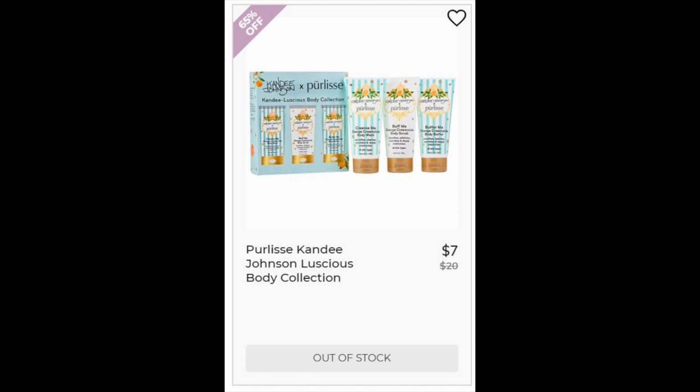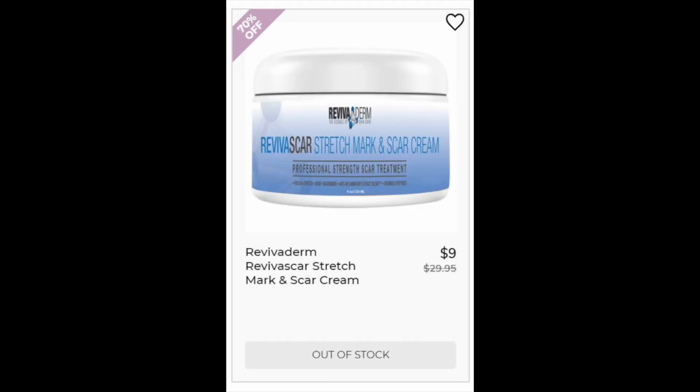A lot of positive reviews about the smell. For some reason, there's always some negative reviews about the lotion, not the rest of the products. There's also some negatives about the product sizes being small for the $20 value. The next one we have is the Revivaderm Reviviscar Stretch Mark and Scar Cream. This had a 3.3-star rating with 34 reviews. The reason why it has a negative score, it's not really negative, but like average score, is because a lot of people were posting that they didn't see any results.